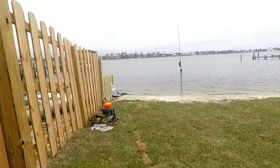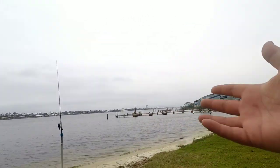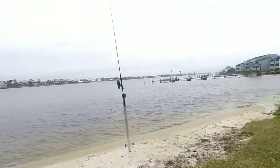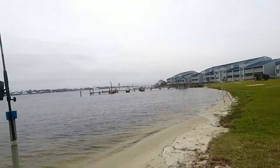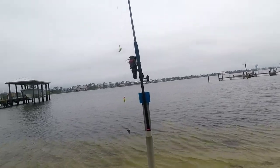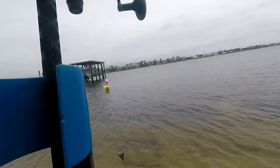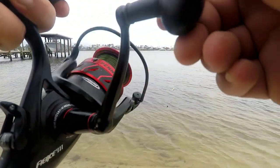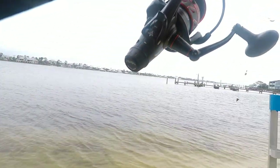There we go. All right, y'all, we are on the Old River here. That's the name of it. I did a little bit of night fishing last night on the docks, and didn't really put two and two together about video footage and nighttime and not having flashlights and all that good stuff. So scratch that video. So we're out here.